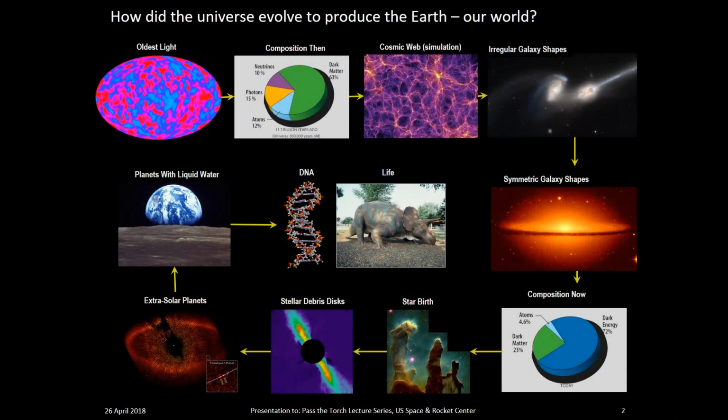All right, I'll give you an overview of the James Webb Space Telescope mission. The James Webb Space Telescope mission is part of NASA's Cosmic Origins program. And the Cosmic Origins program, as the name suggests, seeks to answer the question, how did we get here? How did we evolve to what we have here today?